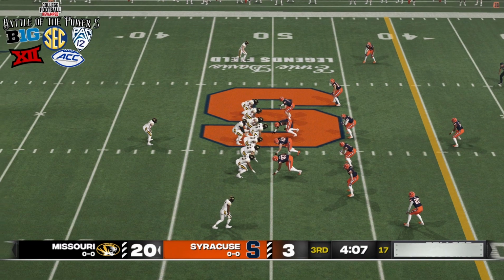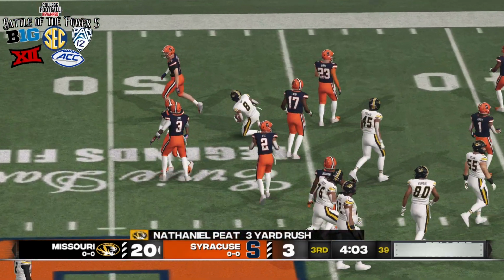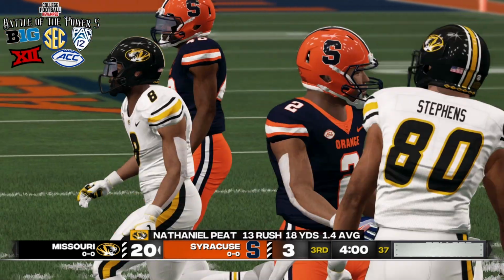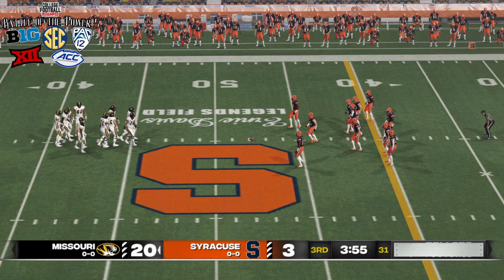This offensive coordinator's got to be feeling so good about the execution that he's seeing from his quarterback and his wide receivers. Because, again, they put so much time into trying to put a plan together, and to be able to see that actually come into play makes you feel pretty good as a play caller.